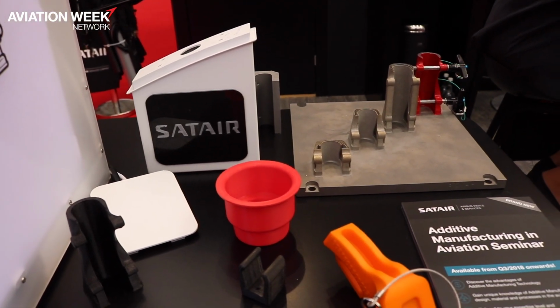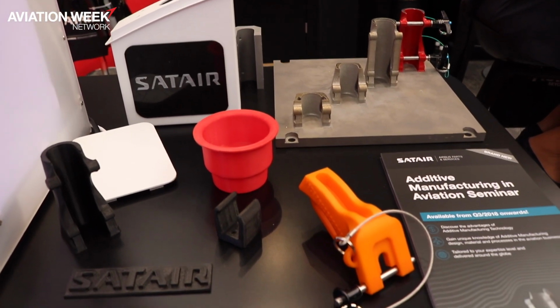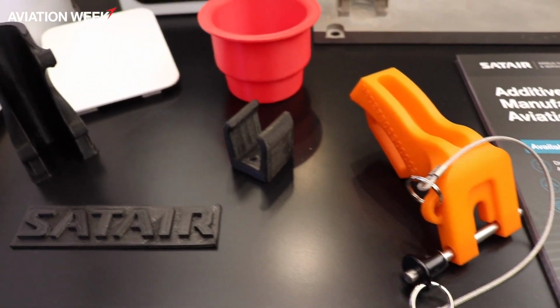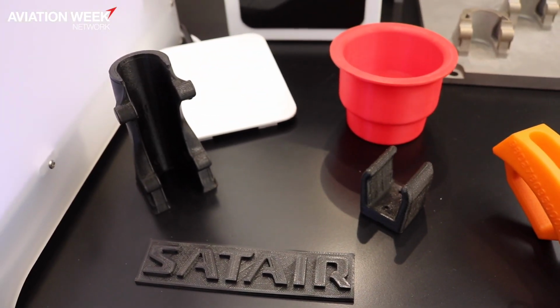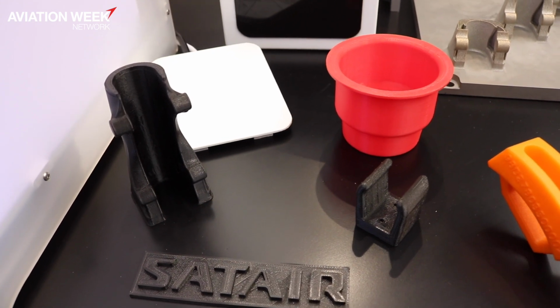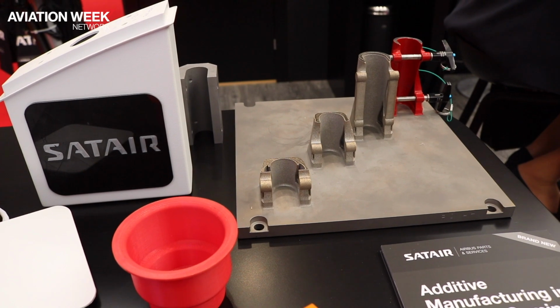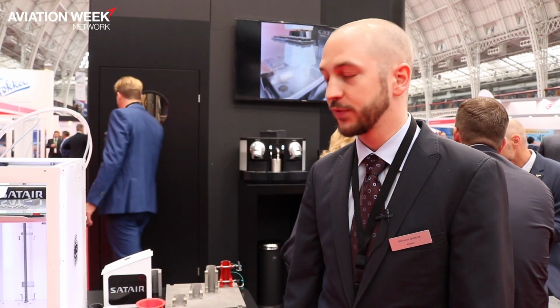Satair is also designing and manufacturing customized parts and tools according to customer needs. And Satair also gives trainings on additive manufacturing, not just on the designing and manufacturing, but also on certification and establishing a supply chain. So talk to us about additive manufacturing.